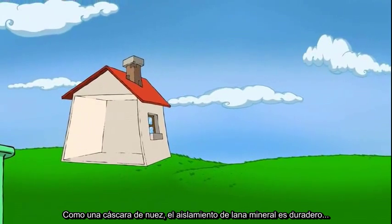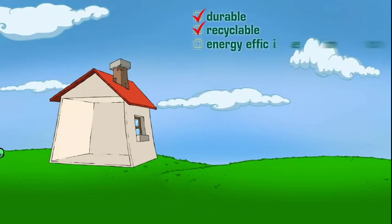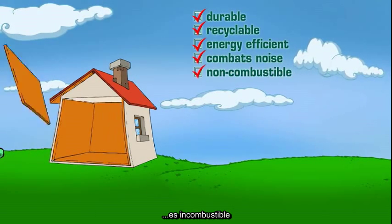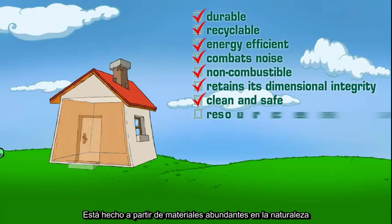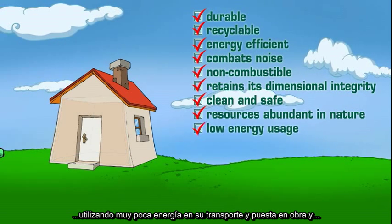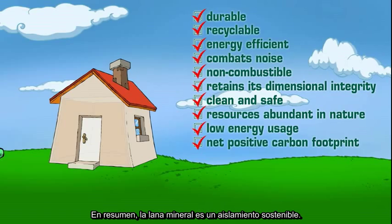In a nutshell, mineral wool insulation is durable, recyclable, and energy efficient. It combats noise, is non-combustible, retains its dimensional integrity throughout its useful life, and is clean and safe to install. It is made from resources abundant in nature, using very little energy to transport or put in place, and leaves the net positive carbon footprint. In short, mineral wool is a sustainable insulation.